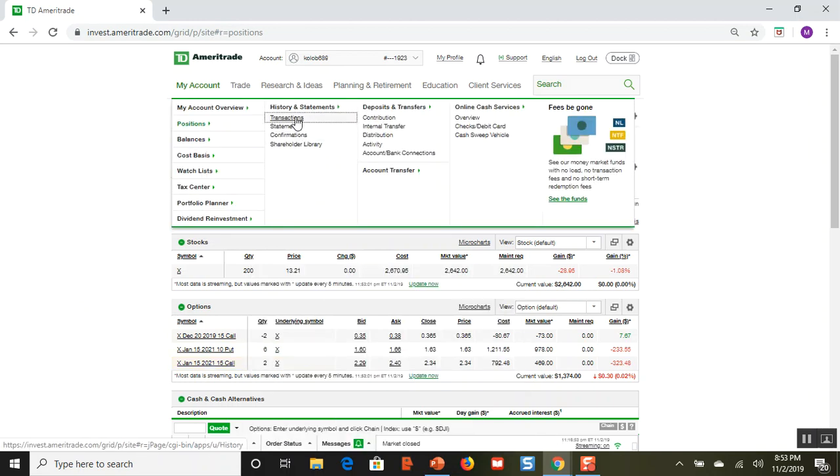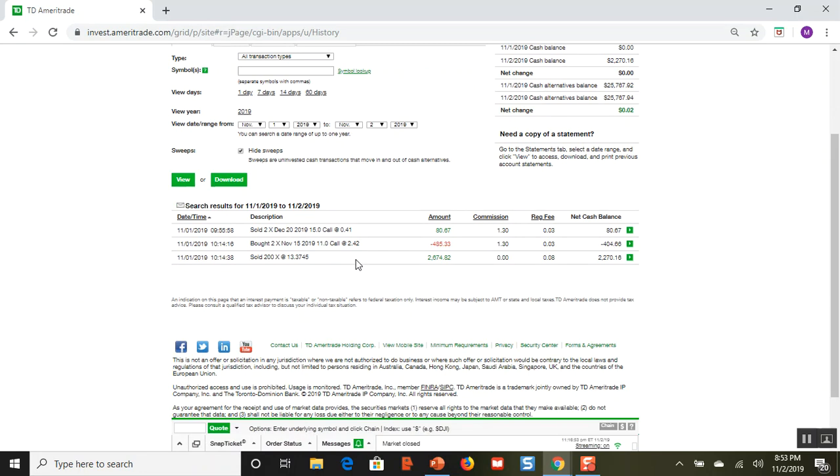Now let me go to my transactions and let me show you what I did. So right here, after I got out, I sold the 200 shares. There you see it right there. And then those are the calls that I bought back. Notice I also sold to open two more $15 calls at 41 cents a contract.